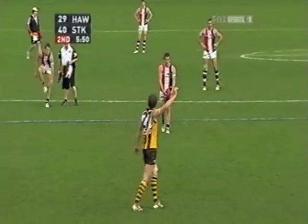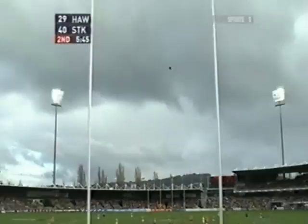Be a big goal if he can kick it. And he does kick it. And the Saints are outscoring Hawthorn against the wind.